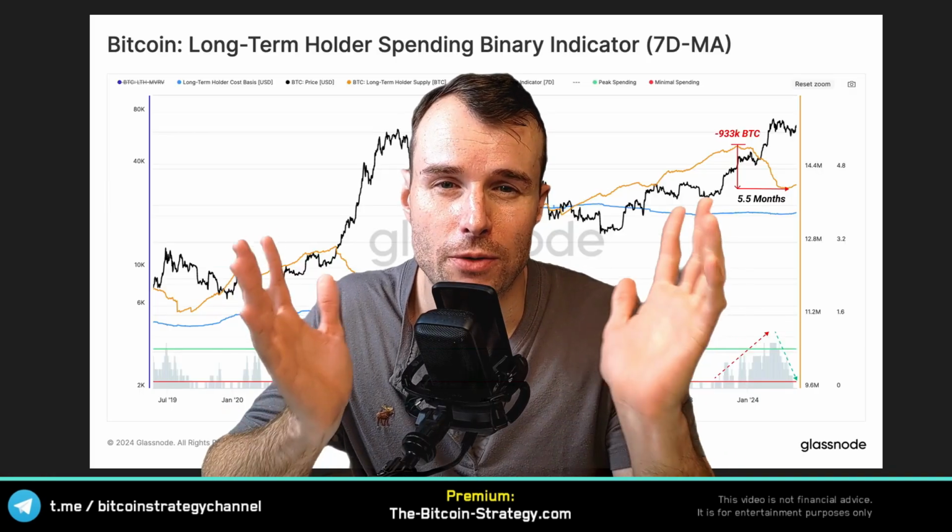What's going on? The reason why Bitcoin corrected was not the Bitcoin ETF demand, it was long-term holders selling. Let's have a look at on-chain data most people aren't considering. Let's look under the hood. We're starting off with this chart.